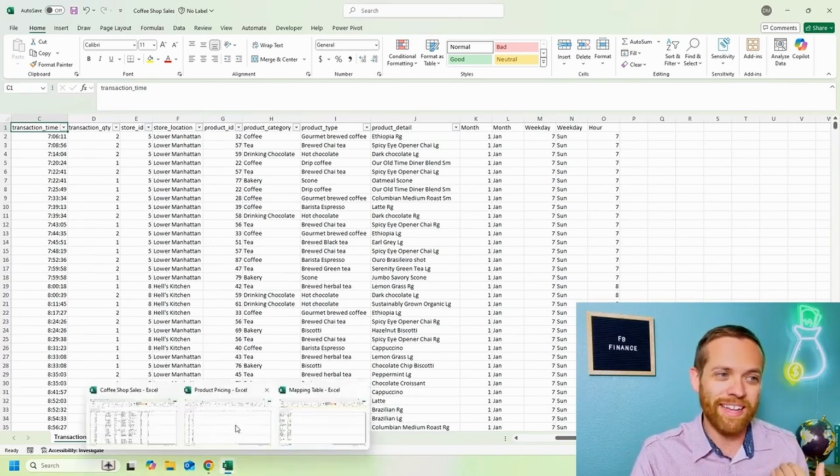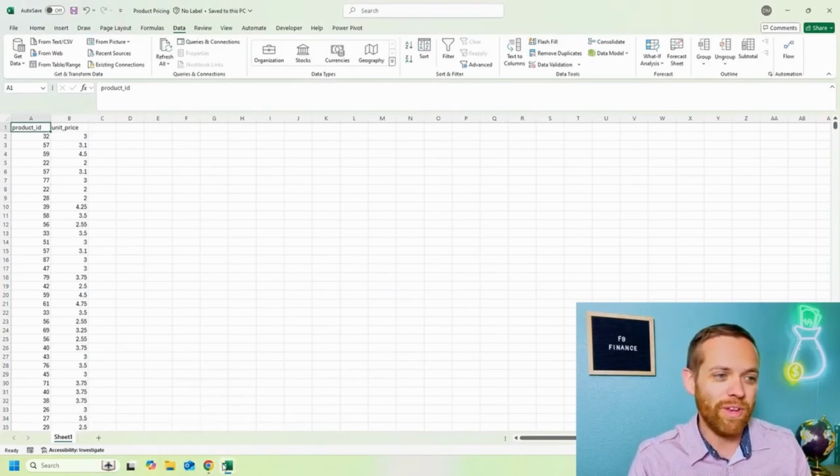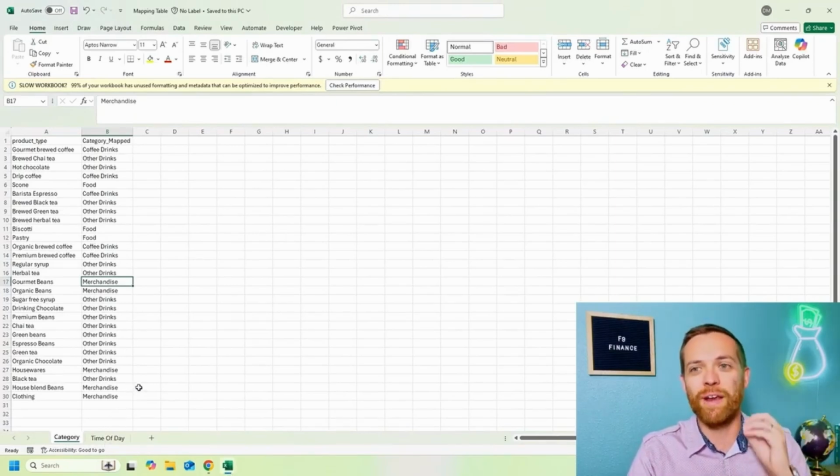The prices are sitting in this other one called price. So we have all of our prices over here. And then if we go to our mapping table, this is going to tell us the categories and the time of day, which is how management likes to track this. And again, they're sitting in 3 different places.